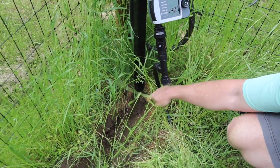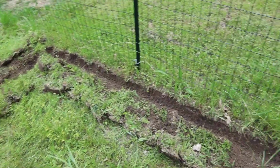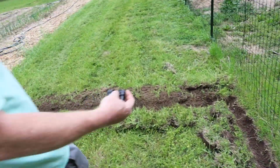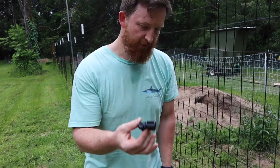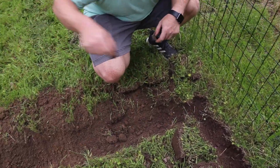I'm gonna take that hose down in this big, beautiful trench that I dug. Look at that soil. Can we just talk about the color of this soil? Rich. It's beautiful. Sorry. Then, at the corners, you don't want to bend it because it can crimp the hose. So they make these little elbows. We'll set that elbow down in there and run straight.